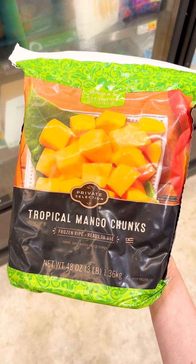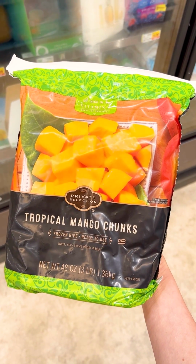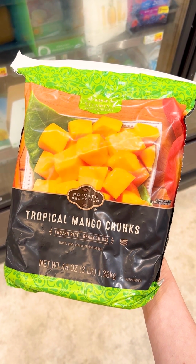And last but not least, I always have a bag or two of frozen fruit. Yes, it's great in smoothies and cocktails, but I sometimes just let it defrost a little and snack on it straight. One of my absolute favorite hacks is to pop grapes in the freezer and eat them later.